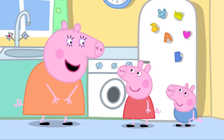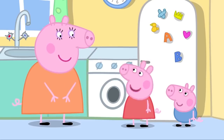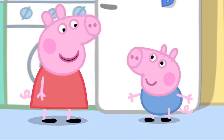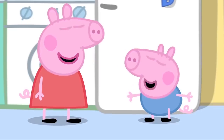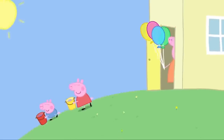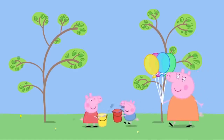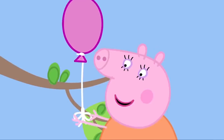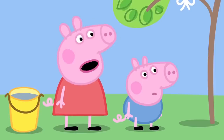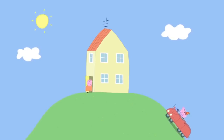There's just one more thing to do before Daddy gets home. Yes, Daddy's birthday surprise. Shh, George, remember, it's a secret. Peppa and George have buckets of water. Mummy Pig has balloons. I wonder what Daddy Pig's birthday surprise can be. Daddy's home! Quick, back to the house. Daddy Pig is home from work.